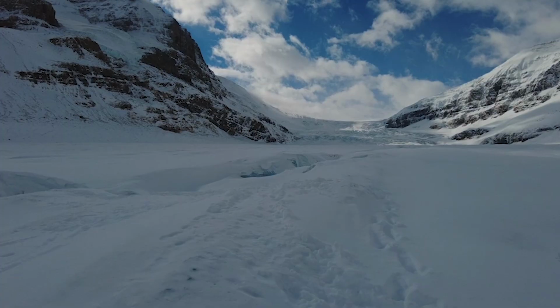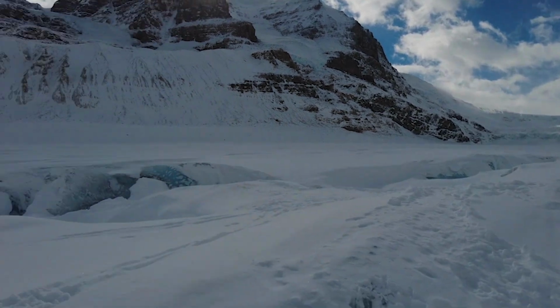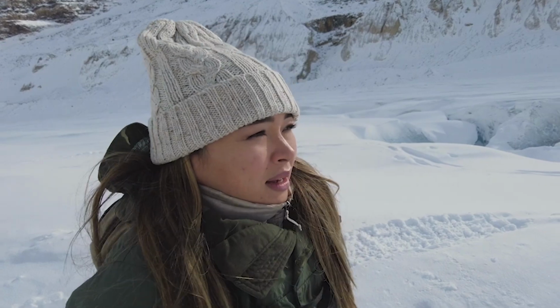Hey Jill, how far from here is that ice field? It is about 2.2 kilometers away. And it is also very tall. It's about a kilometer high as well.